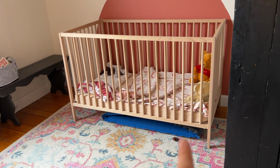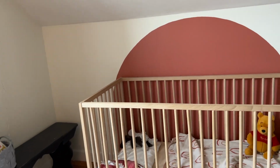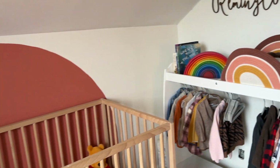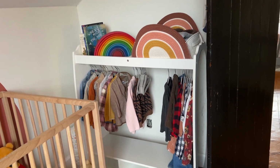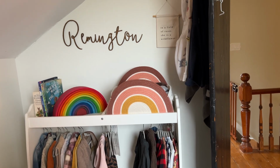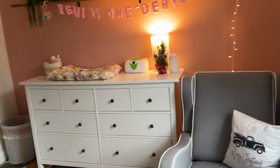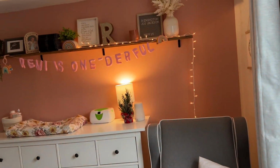So there's Remy's crib, complete with a little foam mattress underneath in case one of us has to go in if she wakes up in the night. And then this house has no closets in the bedrooms, so we found this on Marketplace, and it just holds some of her hanging clothes. When she gets bigger, we'll probably just do a small closet. But yeah, I think her little nursery is super cute.